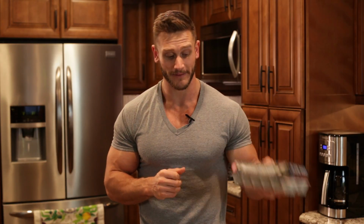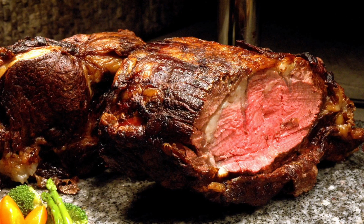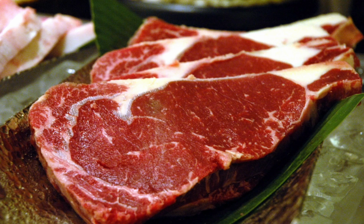But protein sources, we can look at things like eggs. We can look at things even like bacon, which you normally wouldn't think of. You can think of things like prime rib, New York steaks, ribeye steaks with all the fat, all the marbling. That saturated fat is good. However, if you combine carbohydrates with that fat, it can become bad.